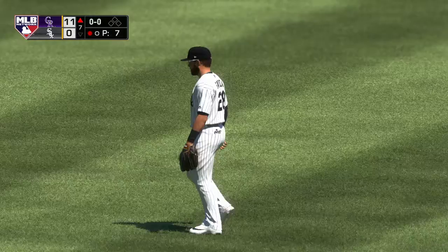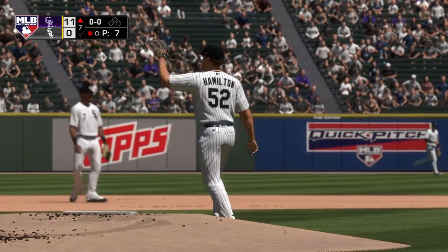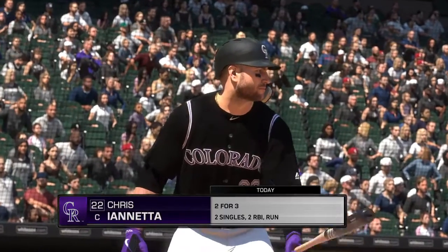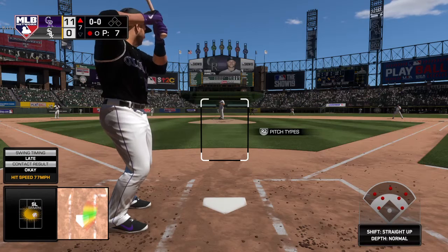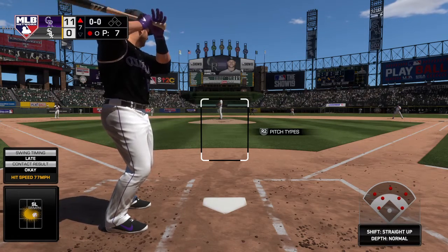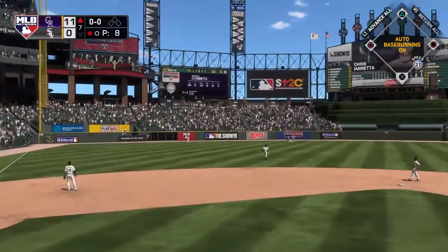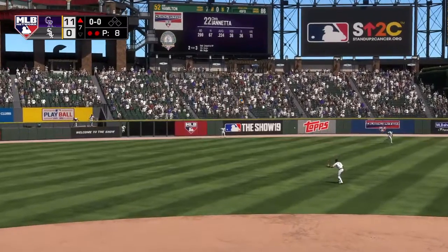Now batting, catcher, Chris Iannetta. Now at the plate, Chris Iannetta. 1 run in and 1 gone so far this inning. First offering on its way. Pretty well struck, high and deep to left field. Garcia going back on it. On the warning track, he makes the catch.